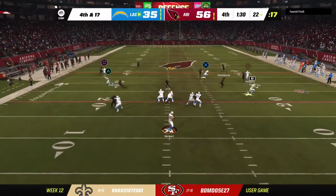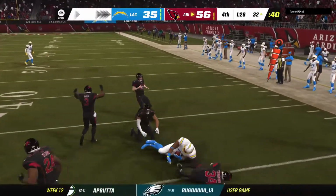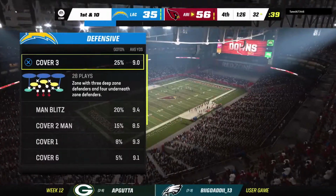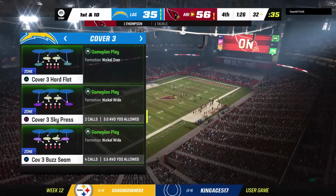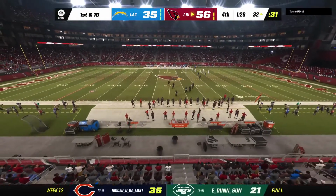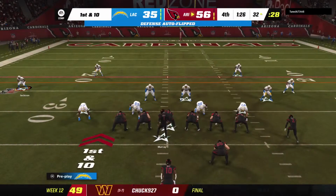Fourth down for Herbert. Desperation time. He's got his man, Gates. But they're going to wrap him up as he'll go down well short of a first. They had to go for it with such little time remaining. Then the Cardinals will now take over with excellent field position. From the 32 now, here's first and 10.